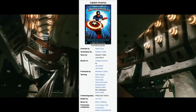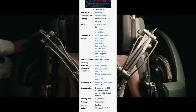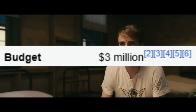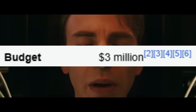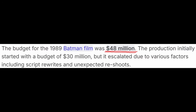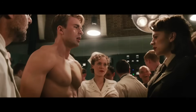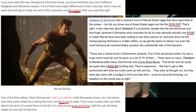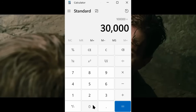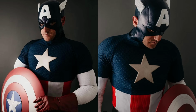And not to get off on a tangent, but I don't want to see anyone saying, oh, the 90s film was low budget, because that movie had a budget of $3 million, which, fine, yes, was low budget compared to something like Michael Keaton's Batman, which had a budget of $48 million. It's hard to find costume costs in Hollywood movie budgets, so take what I found with a grain of salt. But the Wolverine costumes in Deadpool and Wolverine cost around $100,000 to make. And even though $100,000 is only 3% of a $3 million movie budget, look, this dude didn't spend $100,000 making his costume. That's all I'm saying, okay?